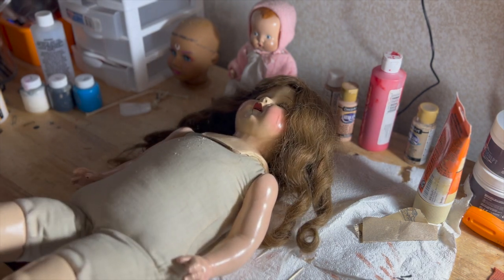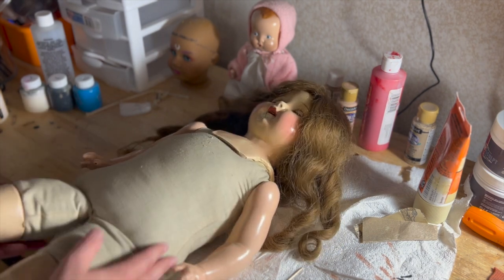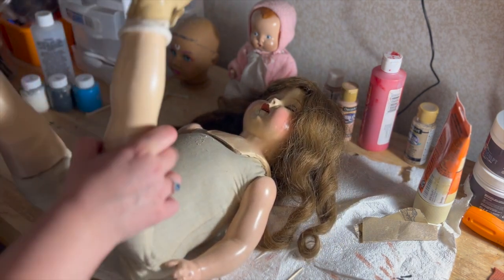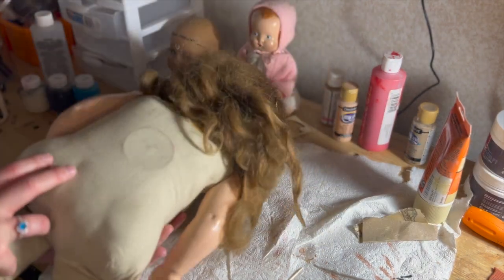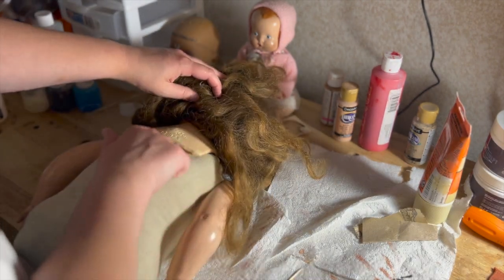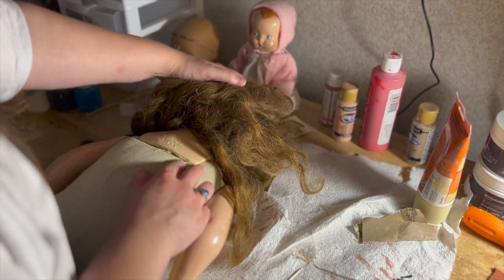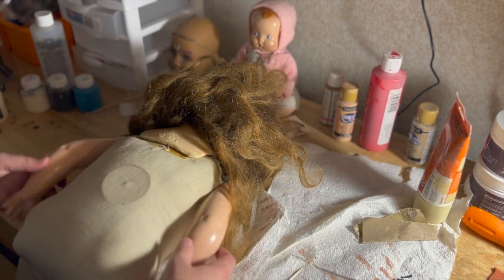Look at that body. That is no stain, no mold. She is in such good condition for a doll her age. The only thing I'm seeing at all is that the glue that kind of kept her head in place has come loose, and that can just happen over time with humidity.